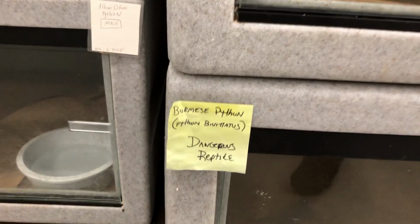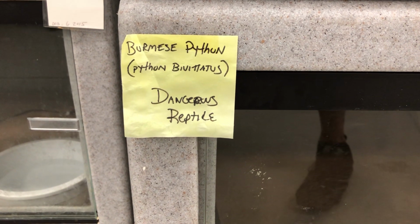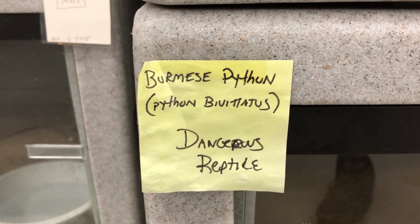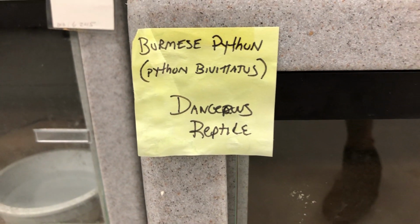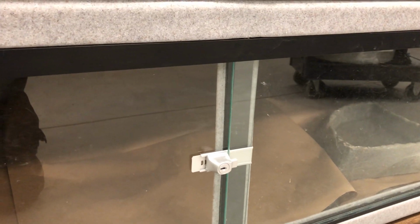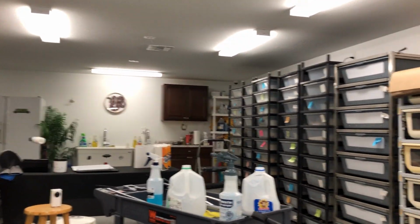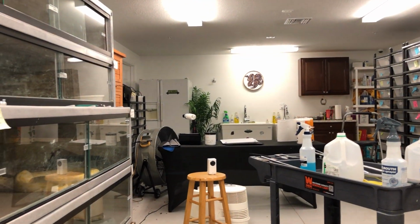By Florida law, I have a Class 3 conditional license, which they require here to have the snake, which has a few stipulations. Number one, I have to put this on the outside of the cage where it says Burmese python, Python bivittatus, and it has to say dangerous reptile. They want that on there so people know if they ever come in here. Then you also have to have a lock on the cage. All my cages have cage locks, but Burms have to have the cage locks. And then you also have to have a facility where they come and inspect, and they find that it's a good facility where it's escape proof. I have good doors and stuff like that, and that's not an issue.